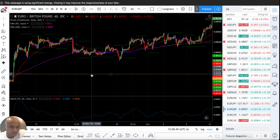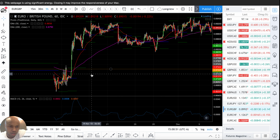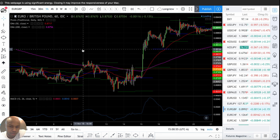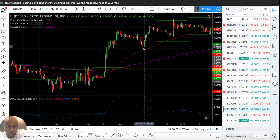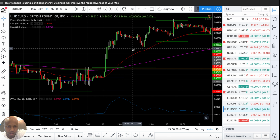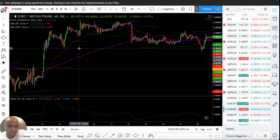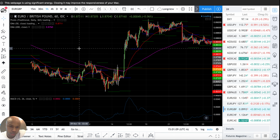There's no pullback, there's none of that. So maybe right here, but that wouldn't have triggered. This would not have triggered a pivot entry because my pivot entry is on the pivot like this. So I would have barely missed getting triggered here. But notice how safe it is.